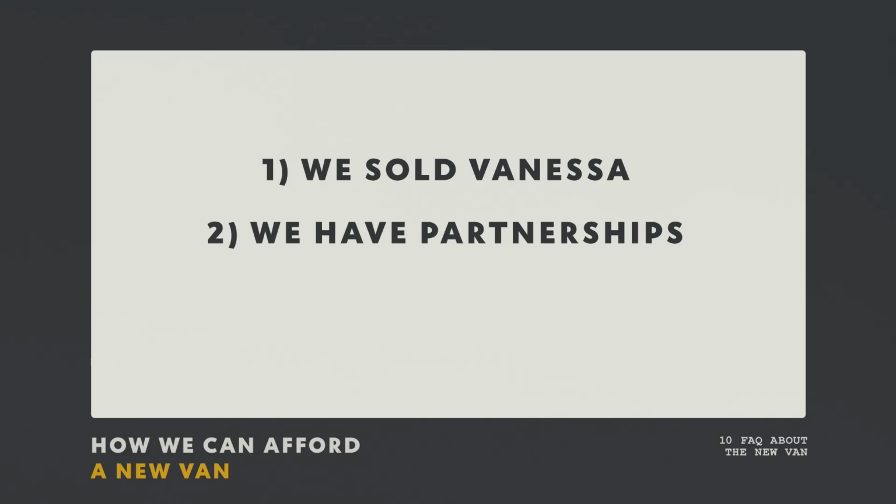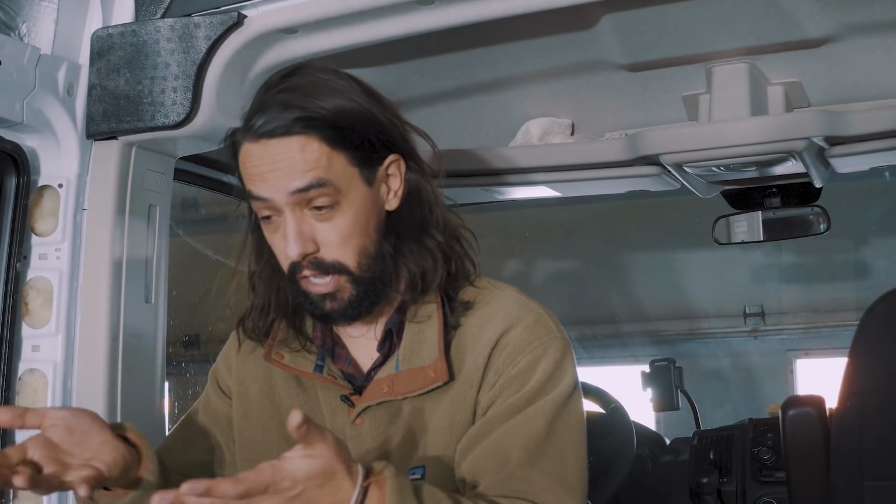However, we also have partners for this van. The way we choose partners is quite simple. If they are relevant for the build, and if they offer products that we were going to install anyways, we call the companies, we work up some deals, and we make sure everyone is happy in the end.